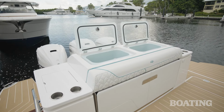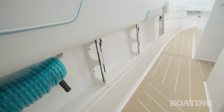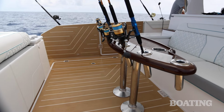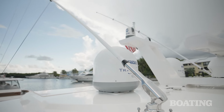There's twin pressurized live wells in the transom. The boat has rocket launchers on the corners of the hardtop. There's gunnel rod holders, there's rod storage underneath the gunnels, there's rod holders across the transom, and optionally, there's a great leaning post and rigging table that fits in the middle of the cockpit, and there's optional outriggers. You can really fish this Regal boat.